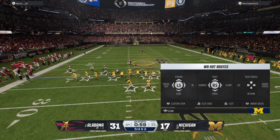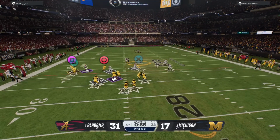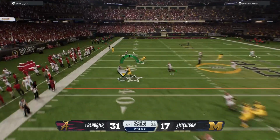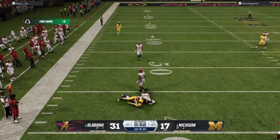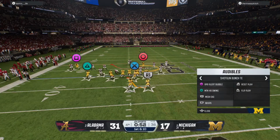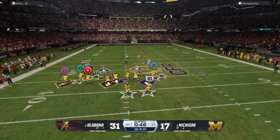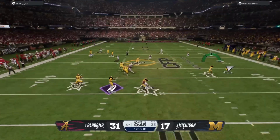The clock is still running up to hurry up here, but it's a crucial 3rd down. Looking to pick up the first down through the air. Quick throw complete to the tight end. He stopped him at the 45, but that's good for a first down. The Wolverines hustle to the line to run the hurry up. First down, looking to throw the ball.